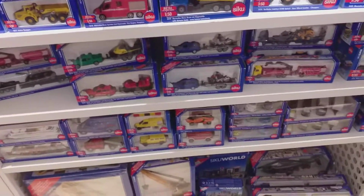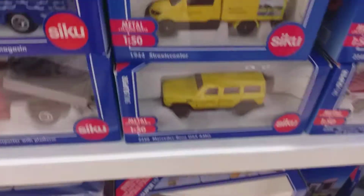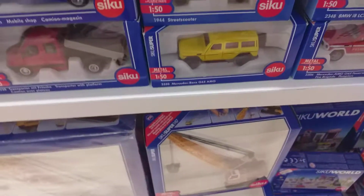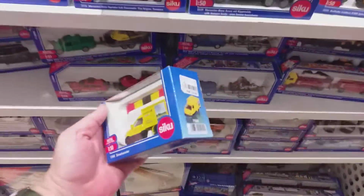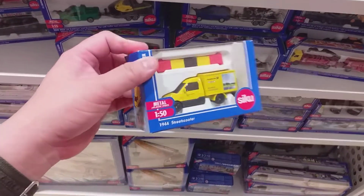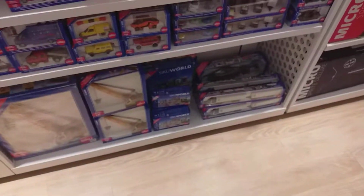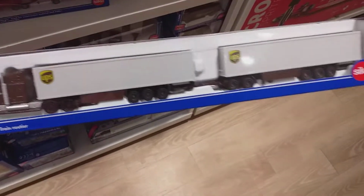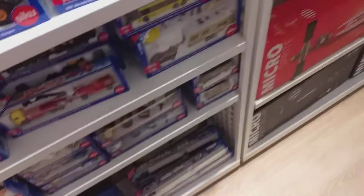And over here we have the 1:87 and 1:50. This is very nice, the Street Scooter. Again, the price, let me show you. €60 or €12. The UPS B double. I have the original Freightliner version.